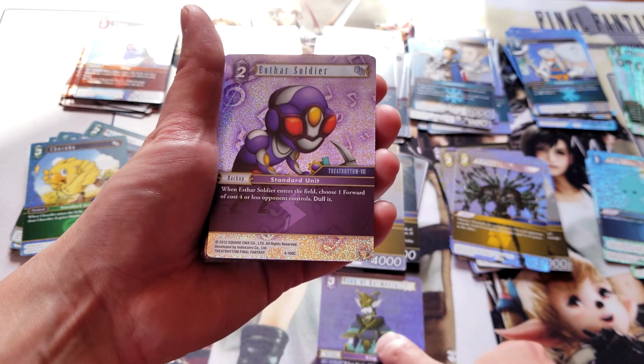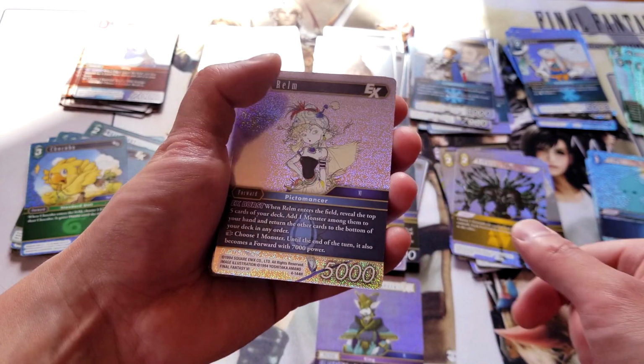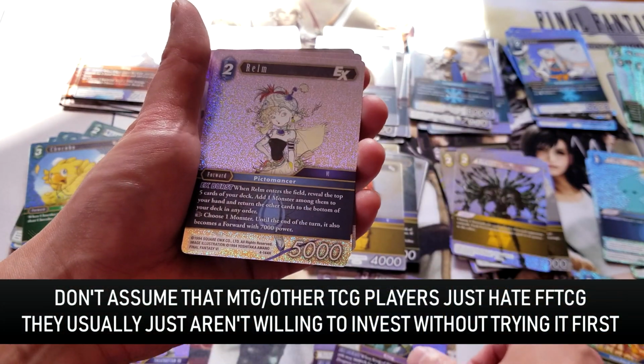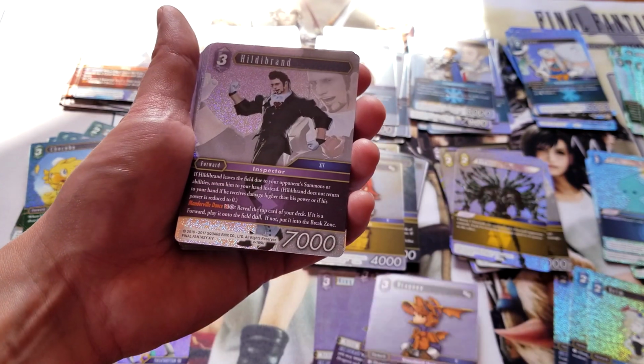So, if you have friends that are interested in TCGs and are playing Magic the Gathering or whatever, suggest that they play Final Fantasy TCG. At least let them give it a try. They might not like it. They may end up playing and say, hey, this is just a crappy version of Magic the Gathering. This game sucks. I never want to play it again. Fine. At least they tried it.